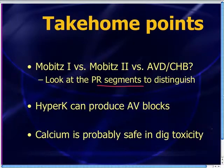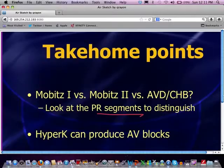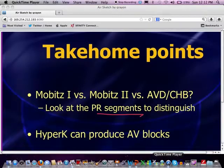All right. So again, my thanks to Dr. Peckler and his colleagues for sending a really, really great case that gave us a chance to talk about hyperkalemia and dig toxicity and AV blocks. And I hope that case was helpful. Remember, you've got to be the expert in electrocardiography. And one of the things you absolutely have to be the super expert in is hyperkalemia, because it is the fastest and most common electrolyte killer in emergency medicine. You've got to know Hyper-K inside and out.